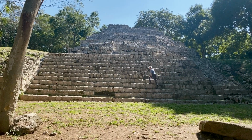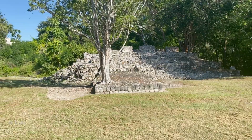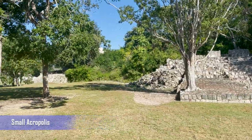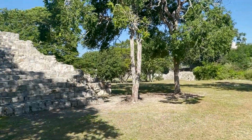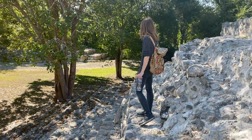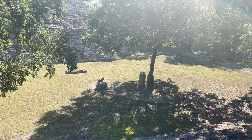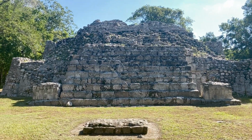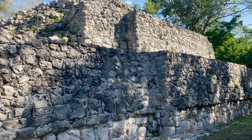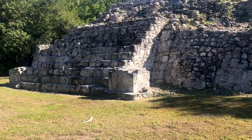Near the Temple of the Masks is the small Acropolis, which is on another raised platform. This is the oldest complex at the site. Some of the most ancient findings from Edzna come from here. Ceramics date to around 400 to 250 BCE. There were many stelae found here that dated between the 1st and 5th centuries CE, but they're not here anymore because they've been relocated so that they can be protected and preserved.